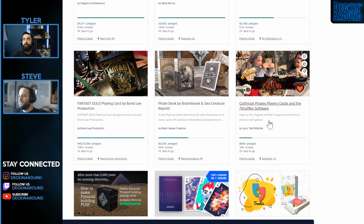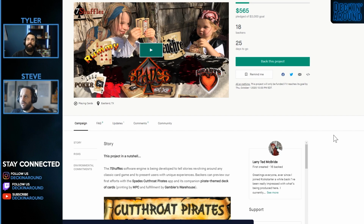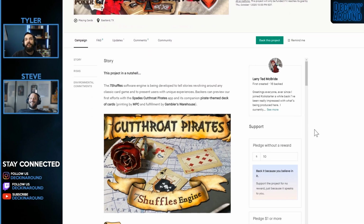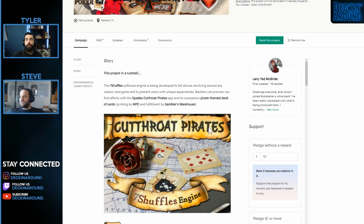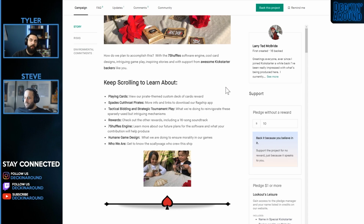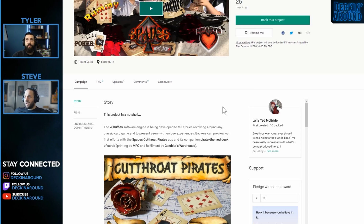We have Cutthroat Pirates playing cards and 7 Shuffles software. This is kind of a creepy picture right there. I don't really see that, but that's fine. It's two kids playing cards. It's called Cutthroat, and there's two kids playing cards. Pirates are cutthroat, I guess. Either way, the idea behind this deck is that it's kind of augmented reality to some extent. The cards can also be used with software on your phone. I think it's more appealing towards the board game community than the playing card community. Printed by USPCC, fulfilled by Gamblers, so they have the information there.